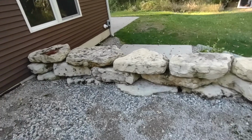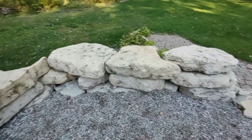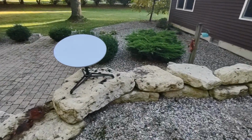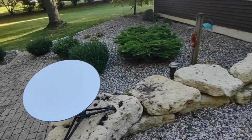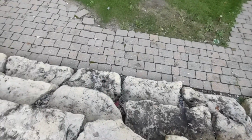It's all gravel, about 3 feet thick. These beautiful stones. Look at those stones. They're so cool. And there's the Elon Musk satellite dish. Pretty heavy duty. Yeah, it's heavy. I don't think that's going to get blown over anytime soon. So yeah, let's take a walk down here.